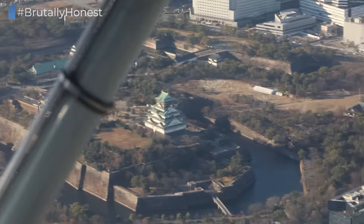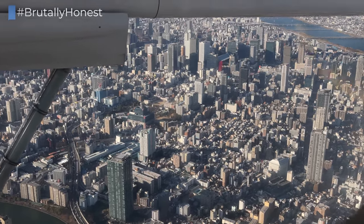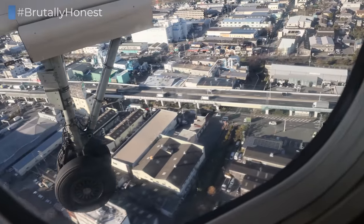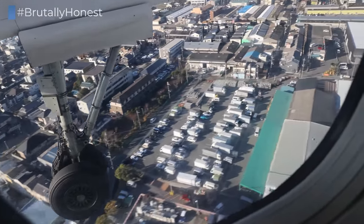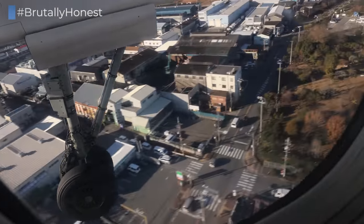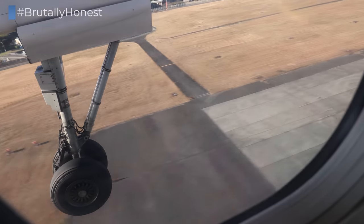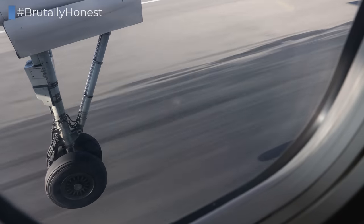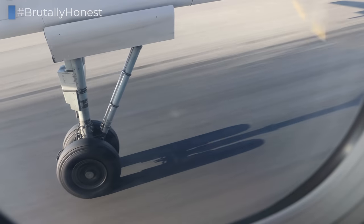What an amazing flight! We even caught a glimpse of the famous Osaka Castle on approach. Here we are, welcome to Osaka's Itami Airport.